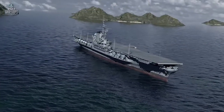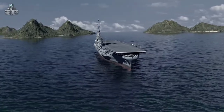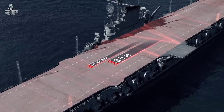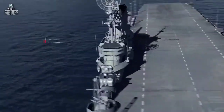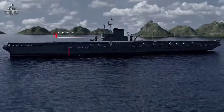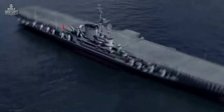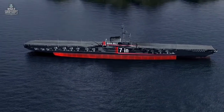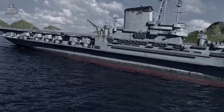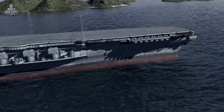As compared to its predecessors, Midway boasted imposing armor. No American carrier had ever been protected so well. Flight deck, 3.5 inches. Conning tower, 3.5 to 6.5 inches. To improve the ship's stability, her armor belt was different on her port and starboard side, 7.6 and 7 inches thick respectively.